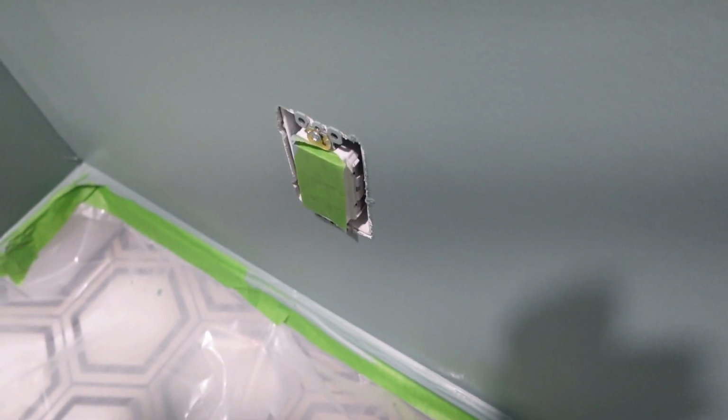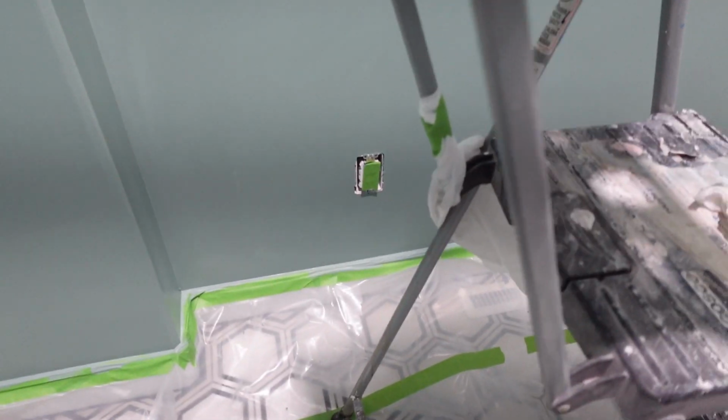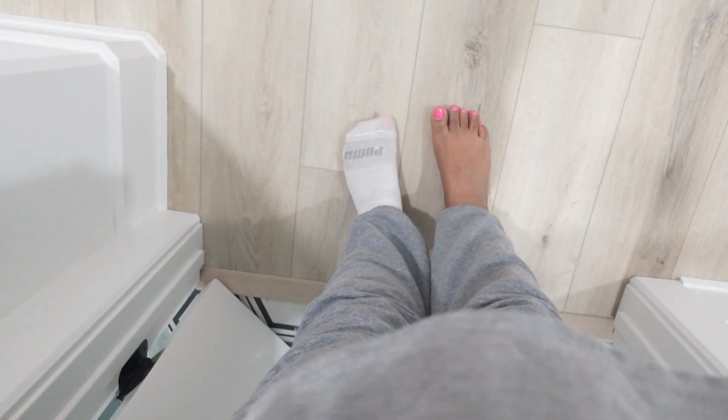Now I did make a snafu, and I got paint. I didn't have that blue green tape on this outlet, and so I kind of got paint on it, but it wiped up pretty good outside of in the grooves of the letters. So hopefully Mike's not upset about that, because I should have taped that off. For the most part, I think everything looks good. It's so wet in some areas. It's not all the way dry, so some of that splotchiness will not be there. And then I got paint on one of my socks, so I had to take that off.